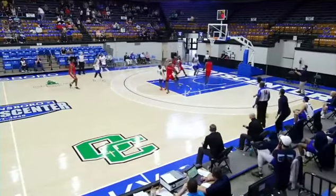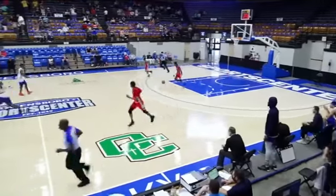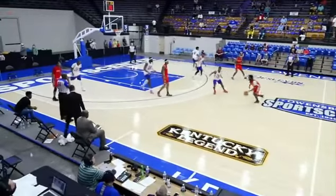There's Nunn again. Pull up 15-footer. Yes. Good. So steady. You almost know that's going in when it leaves his hands. That's his trademark jump shot there, right around the free throw line. Yep.